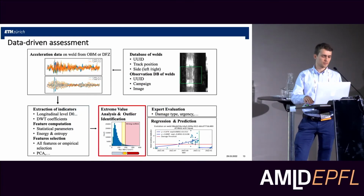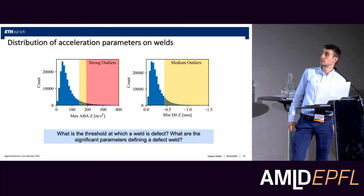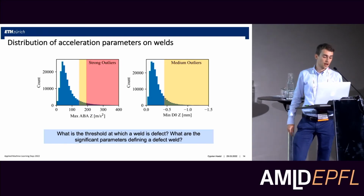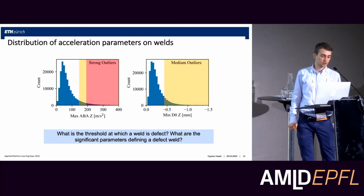Now going to extreme value analysis. Using the random forests, we determined that for the classification of surface defects and welds and insulated joints, the maximum acceleration and the minimum value of the D0, so the dip in D0, are the main indicators that connect to such a defect. The question now is, what is the threshold at which a weld would be defect, and what are the significant parameters defining a defect?